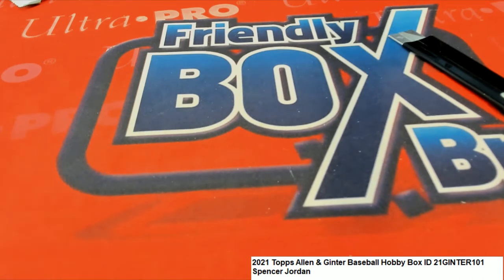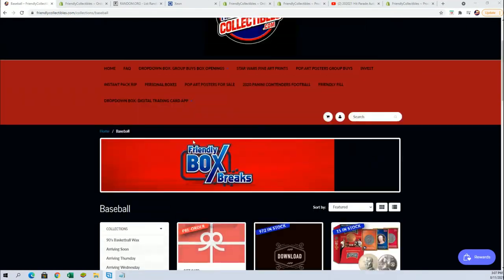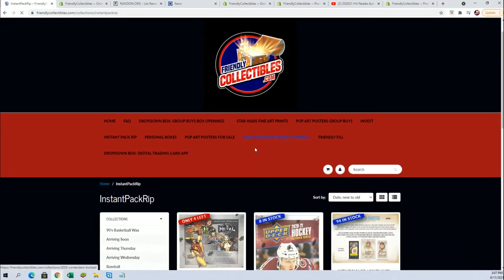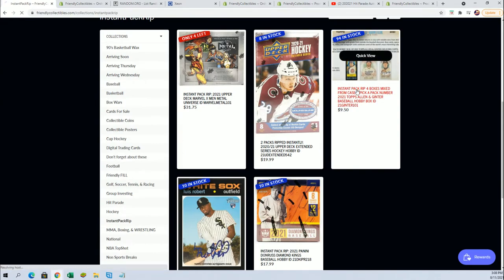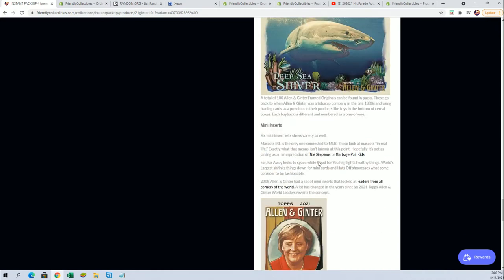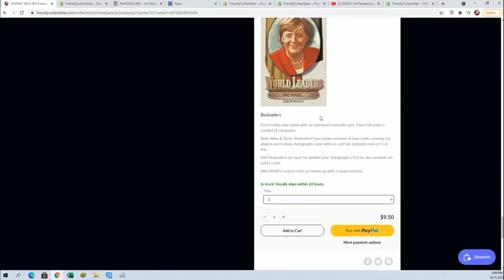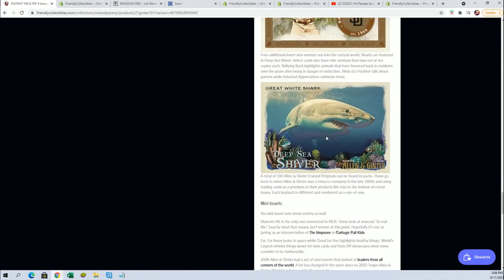So we got some nice things coming out of the new Allen and Ginter, where you can select your pack number, and that's just right here. All you gotta do is click the drop down box in the instant pack rip section. Click the drop down box, select some numbers. We've numbered all the packs in the first four boxes, including the box topper, randomly. So you can just select some numbers. There's a lot of hits through here. And good luck, everybody.